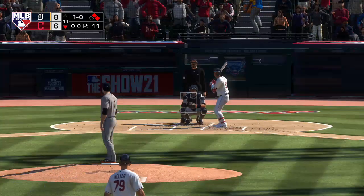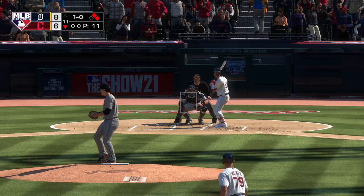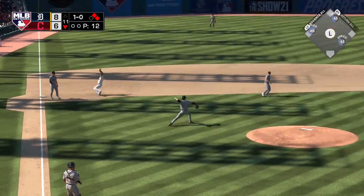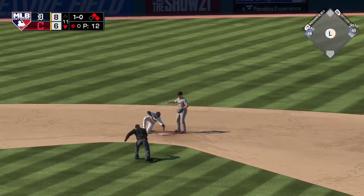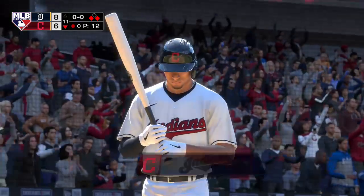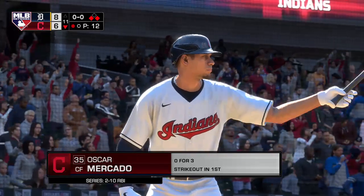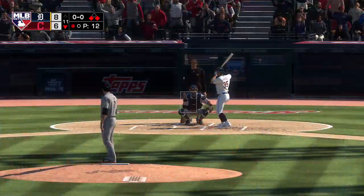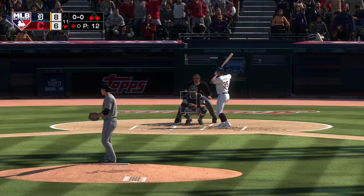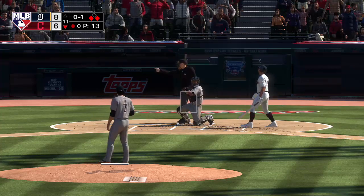None out, runners at first and second. Sacrifice attempt here. One there. Well, he'll put this in his pocket and be content with just the 1 out. Striding in is Oscar Mercado, 0 for 3 with an RBI in this one. First pitch on its way as he takes a cold strike at the knees.